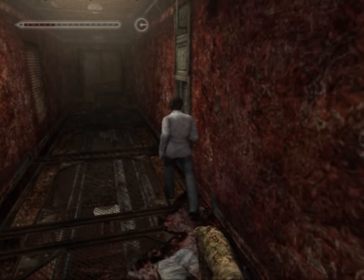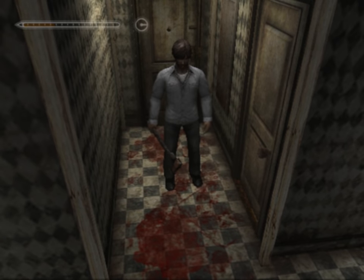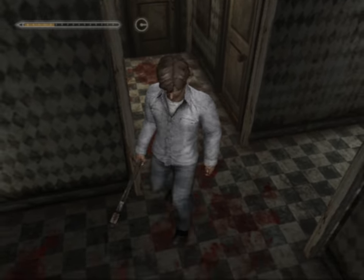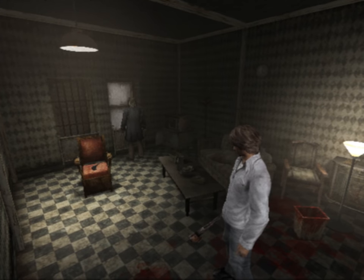Oh. Yeah. Alright, this is the person who skinned Mike, and there's blood all over the place, and they should have a revolver. Whoa. Hi. Let's do a save state. I see the revolver on the chair, and that's Walter Sullivan, I think. The person who was born in my room 30 years ago.